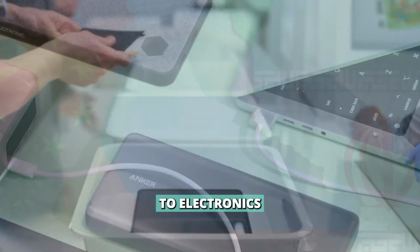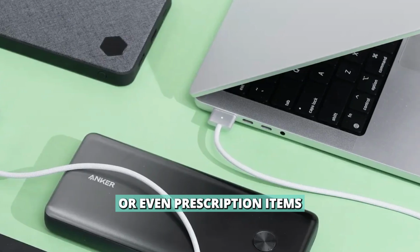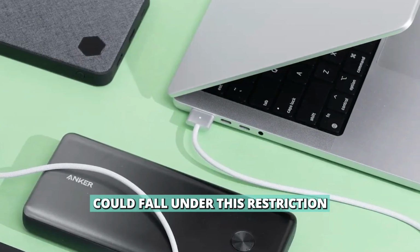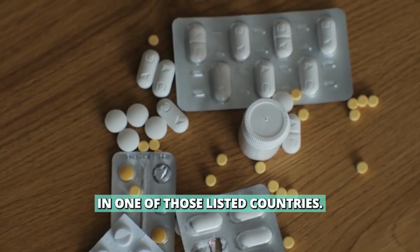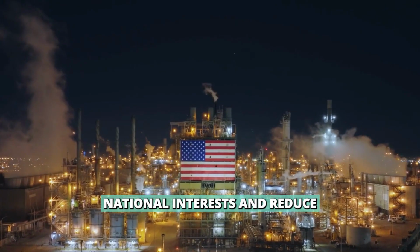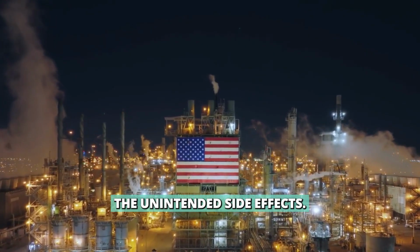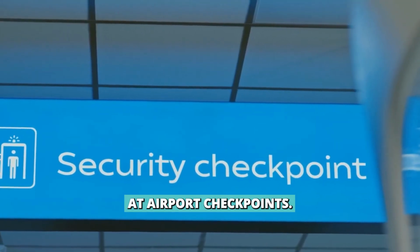And this wouldn't just apply to electronics. Everyday things like lip balm, power banks, hair dryers, or even prescription items could fall under this restriction if they were made in one of those listed countries. It sounds extreme, but the idea is being pitched as a way to protect national interests and reduce foreign tech infiltration. The unintended side effects? Mass confusion at airport checkpoints.